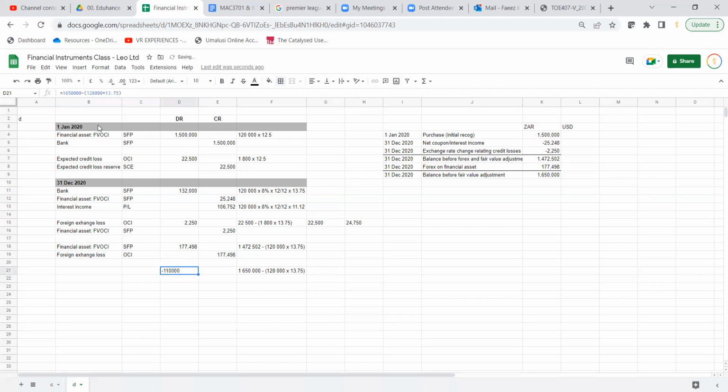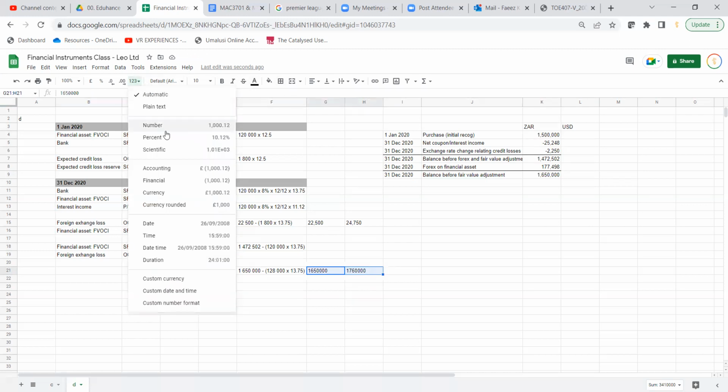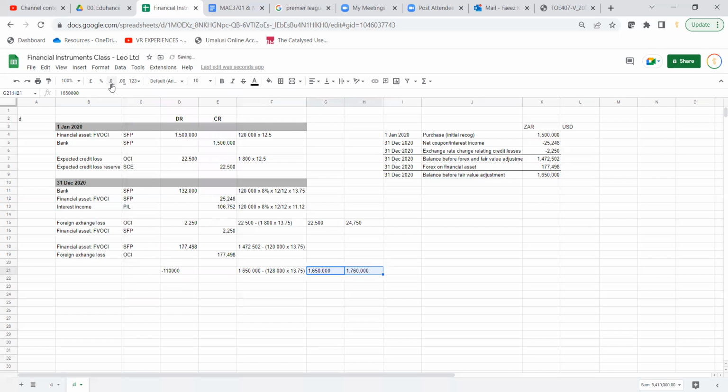Let me just do it like this. So it's 1650123 minus 128,123 times 13.75. So there you can see the fair value. The current balance is at 1650. The balance should be at 1760.